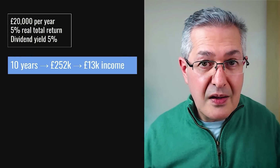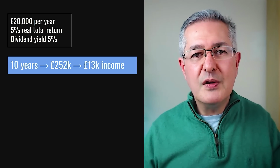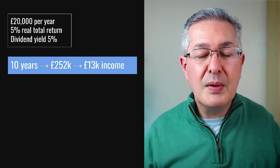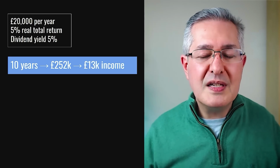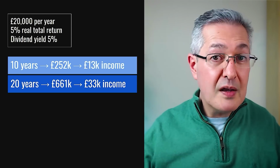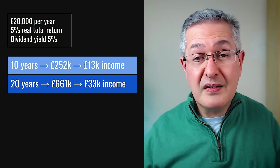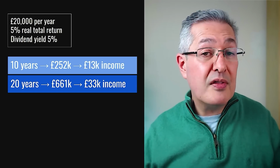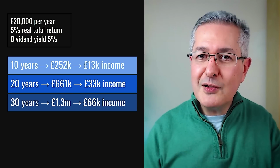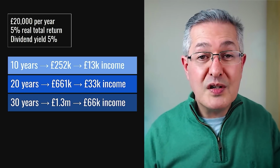Now, if you invest for 10 years using that approach, then the total amount you'd have invested would be about 252k. At this point, the returns aren't doing much of the heavy lifting. It's your contributions which do. But even that will generate an income of about £13,000 per year. After 20 years, the returns are doing much more of the heavy lifting because those early contributions will have been compounding for two decades. So now our pot will be 661k, and that'll generate an income of about 33k. If you've managed to max out your ISA for 30 years, well, now you're in really good shape. You've got 1.3 million in savings, and that's going to generate an income of 66k, which is tax-free.